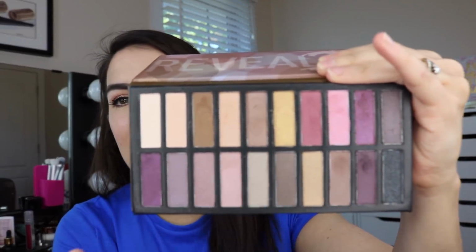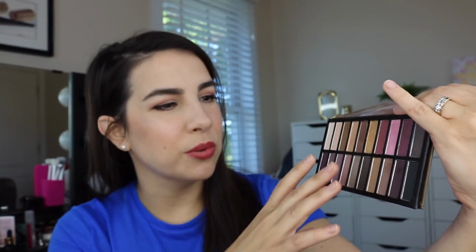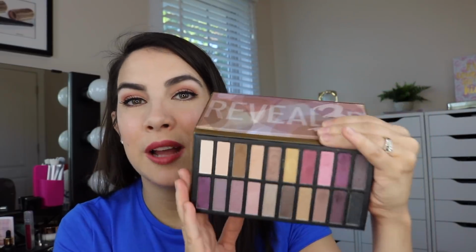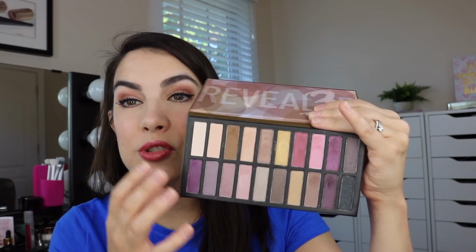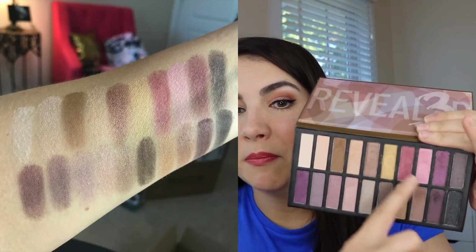Like, you do have some of that, but you've got a straight up purple here, you got some really beautiful cool taupes, some bronzy shades, just enough mattes, and I tell you, the texture of these, if you've never tried one of these Revealed palettes, there's a lot inside, and they are so smooth and easy to work with. You've got your black, your really dark plum, pink, gold.